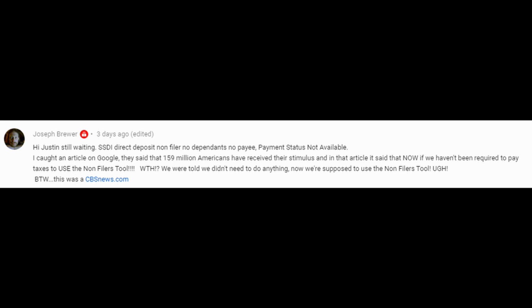I caught an article on Google. They said that 159 million Americans have received their stimulus, and in that article it said that now, if we haven't been required to pay taxes, to use the non-filers tool. We were told we didn't need to do anything. Now we're supposed to use the non-filers tool? Ugh. By the way, this was cbsnews.com. Thank you for your comment, Joseph.